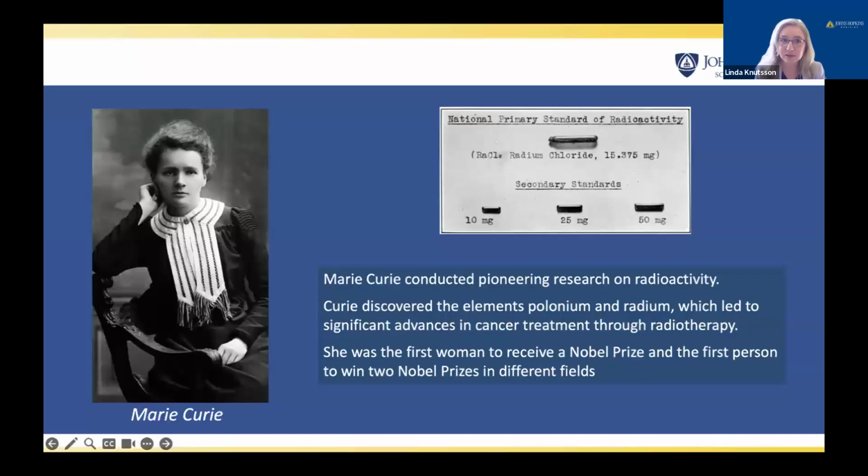So I will start with Marie Curie. She is one of the most famous scientists in the world. She conducted pioneering research on radioactivity, and that led to significant advances in cancer treatment through radiotherapy. She was the first woman to receive a Nobel Prize and the first person to win two Nobel Prizes in different fields. For the first Nobel Prize, despite her significant contributions, including coining the term radioactivity and conducting the fundamental research, the Nobel Prize Committee only wanted to give the prize to her husband and Henri Becquerel. So it was her husband, Pierre Curie, who insisted that Marie Curie's work should be recognized. And thanks to his advocacy, she received a Nobel Prize.